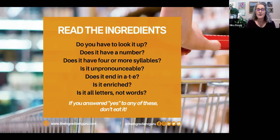Does it have a number? Well, I'm here to tell you there is no such thing as a carrot 12 or an apple 34. Just doesn't exist. When we see numbers on the label, things like red dye number 6, polysorbate 80, those numbers indicate that it is a chemical formulation of some kind.